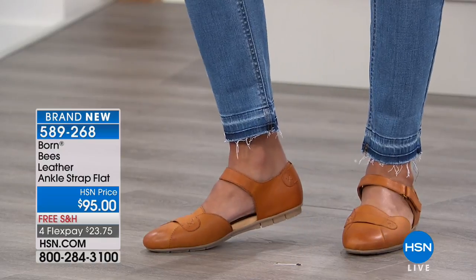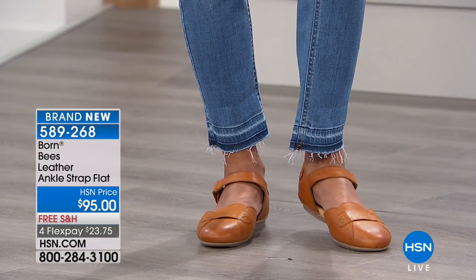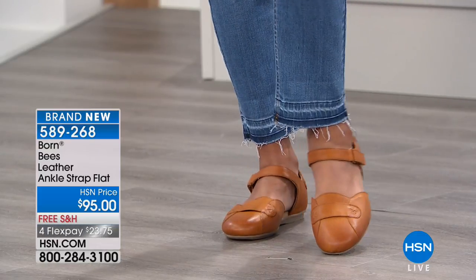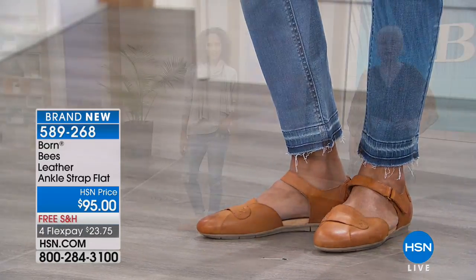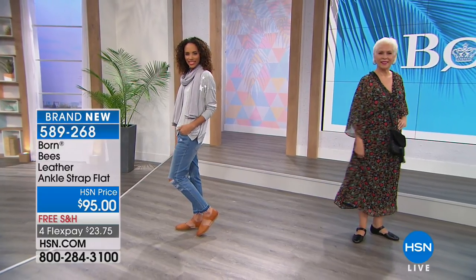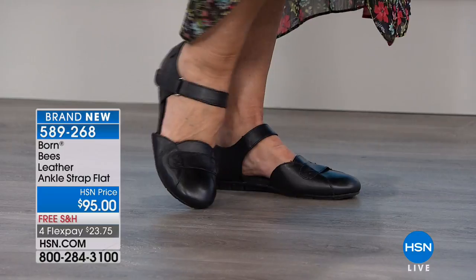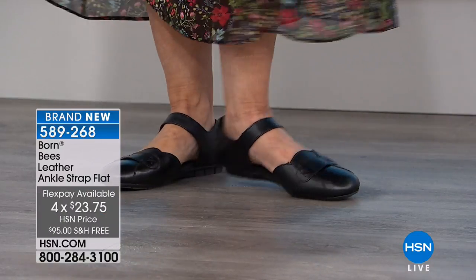And when we talk about Born, these are all European techniques that are age-old techniques, all handcrafted, and really full-grain leather uppers, all hand-sewn with that opanca construction. And this hour, everything's on free shipping, everything's on Flex Pay. We have limited quantities to go around. We even have some exclusive styles we can't wait to share with you.